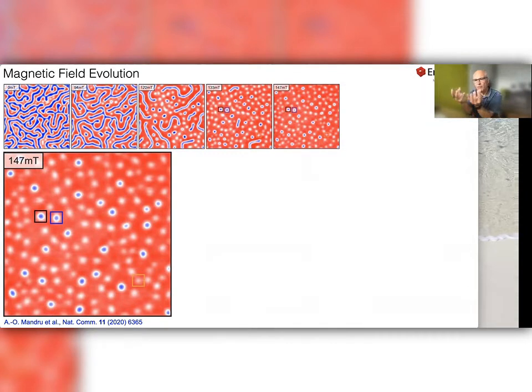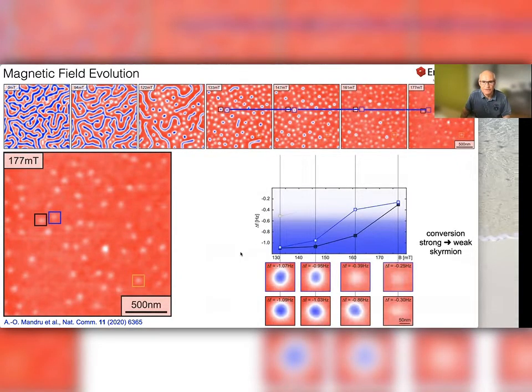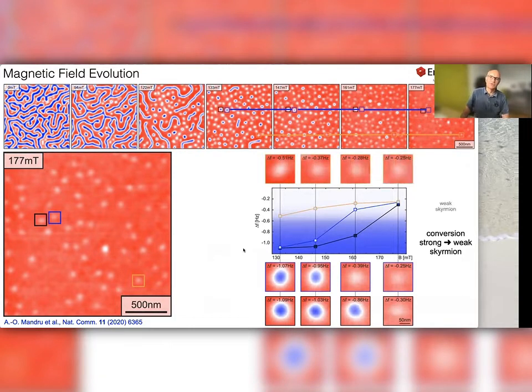Let me first guide you through the contrast evolution of the weak skyrmion. So this is a weak skyrmion observed at about 130 millitesla. And now if we increase the field, we find that the contrast of these weak skyrmions becomes smaller and smaller. Now this is compatible with the shrinking of the skyrmion radius as the field is increased. Now the same is true for a strong skyrmion. So if you apply a field, also the strong skyrmion loses contrast, which we can again explain by a shrinking of the skyrmion radius. But then eventually at some critical field, this bright skyrmion, the strong contrast skyrmion, switches into the weak contrast skyrmion state.